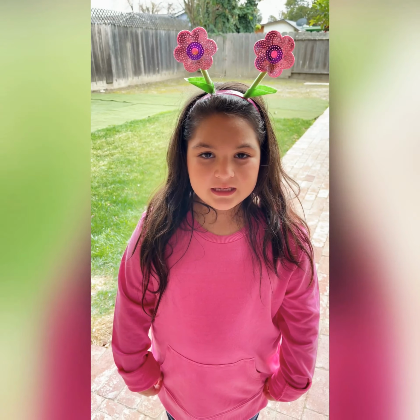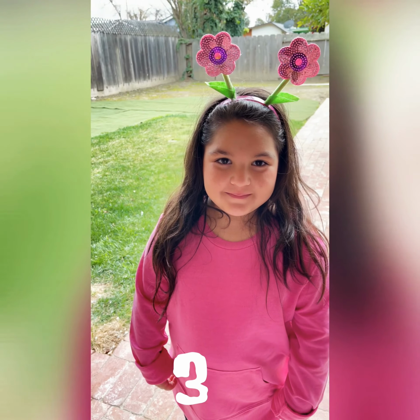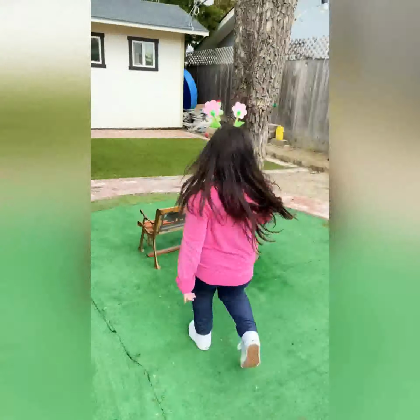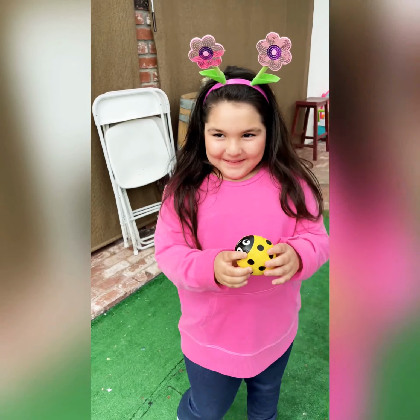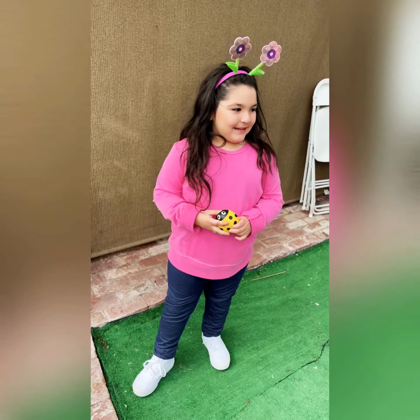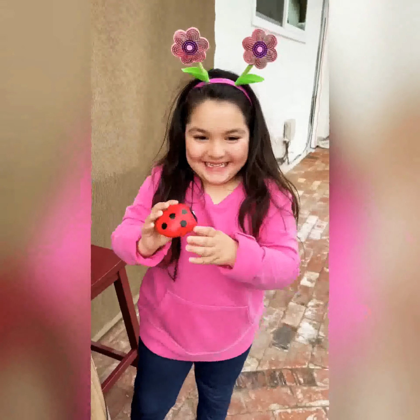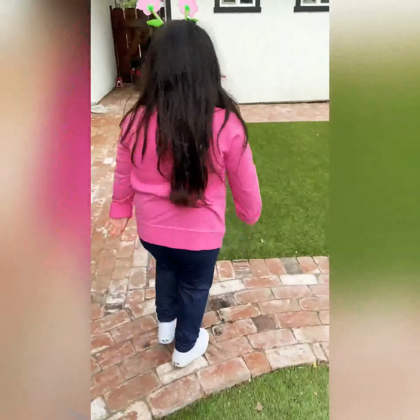Okay, Natalia, are you ready? Okay, 1, 2, 3, go. Which one did you find? A ladybug. What color? Yellow. Yellow, yay. Okay, continue. Well, you have to look for it. Yeah, there's 6. What color is that one? Red. Yay. Okay, 4 more to go.